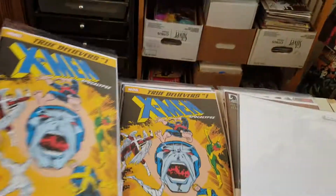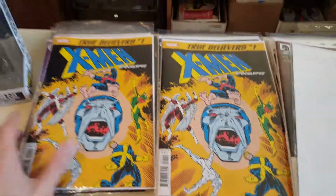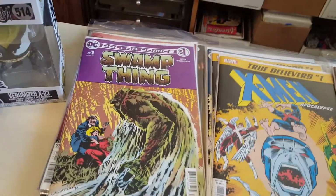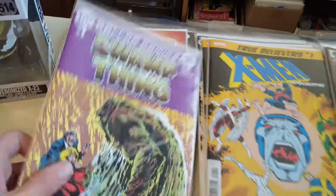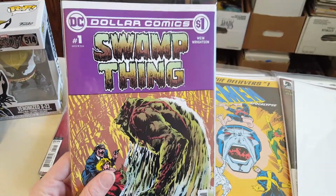I don't know. I know I was going to say something about how Marvel and DC just seem to keep copying each other. Marvel's been doing these True Believers, but now DC's finally doing their dollar books, and they're pretty blatant with it. We're just gonna call them dollar comics. So I did get this one, Swamp Thing 1.